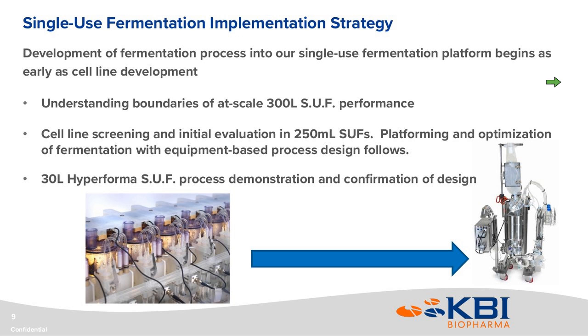So the strategy for our single-use fermentation implementation begins as early as cell line development. Understanding the boundaries of at-scale 300-liter performance really drives how we begin our development path. Our cell line screening and initial evaluation is done in our 250 ml single-use fermenters. Platforming and optimization of the fermentation with an equipment-based process design follows that.